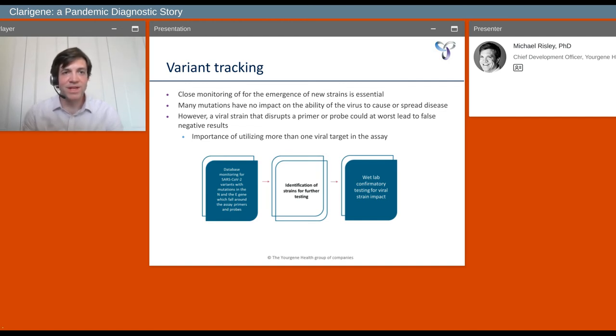But designing, validating, and launching a SARS-CoV-2 product is not the end of the story. All CE-IVD products require post-market surveillance, though where Clarigene differed from Yourgene's and many other products is the rapid evolution of the virus, leading to mutations that seemingly randomly appear throughout the genome. As mutations arise, they could appear in a location that degrades product performance and results in a primer-probe combination with reduced ability to amplify in strains with that particular mutation or mutations, or lose the ability to amplify completely.